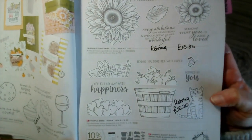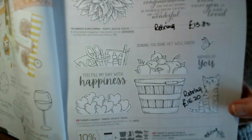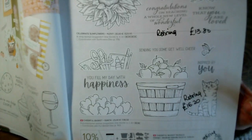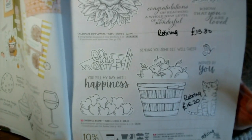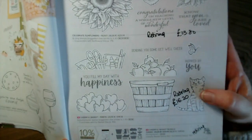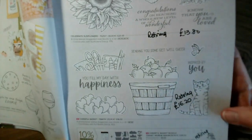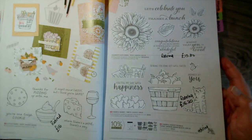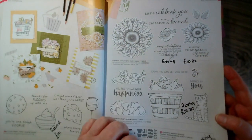And then underneath that, retiring, is the Cheerful Basket. This is the cute basket that we have used for all sorts of things. We've turned it over and put the cats lying on it on the top. Oh, Christine's going to go for the tulips. They are rather nice. Hi, Jill. And then we've got the apples, we've got the craft supplies, we've got the hearts, got a cute little cat and the butterfly. So that one and the stamp set and the dies are retiring. So that is on page 35. I will really miss the sunflowers, I have to say.